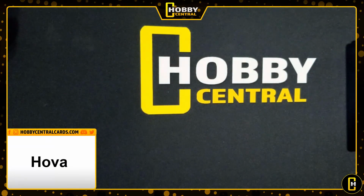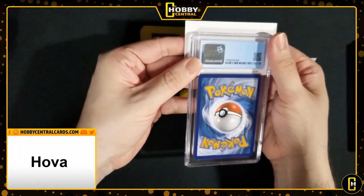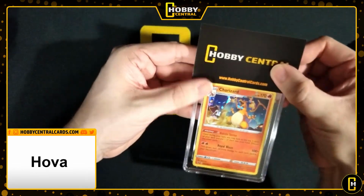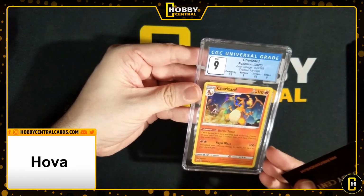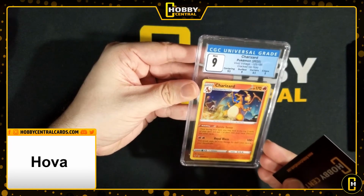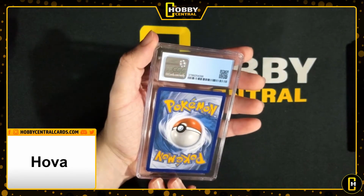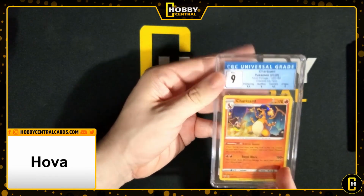And the last card should be another one of those, if I remember correctly. It is. I believe this is probably the better one because it had better centering. And it got a 9. 9/5 centering, 9 surface, 8/5 corners, and 9 edges. So very, very close to a grade bump. The corners, I'm not too surprised. This is a deck holo, so there's always some sort of issue with them. But a 9, it's very nice.